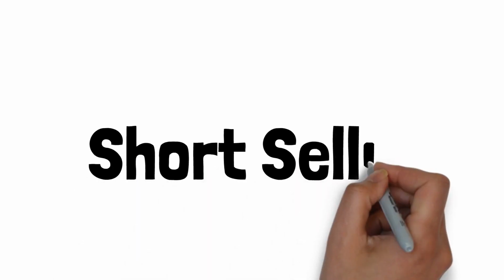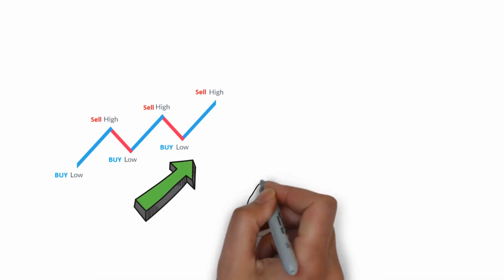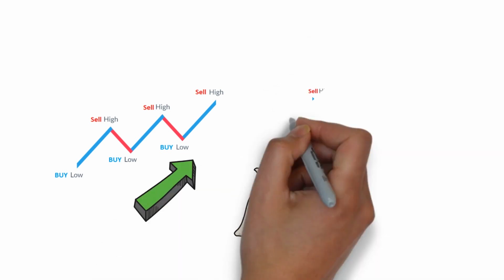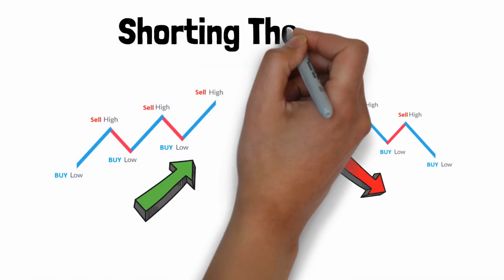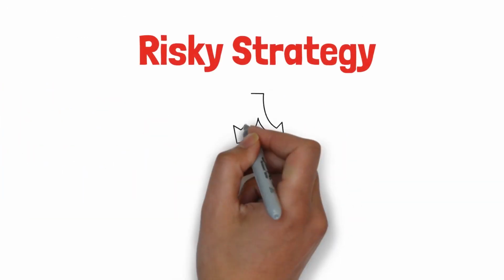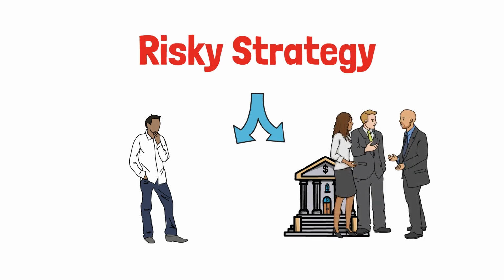In this video, we will talk about short selling. Buying low and then selling high is not the only way to make money in the stock market. You can flip the sequence of those two moves, selling high and then buying low, also known as shorting the market. It is a risky strategy, but it is commonly used by individual investors and hedge funds to profit from a downward trending market or from overvalued assets.